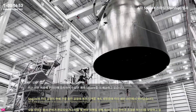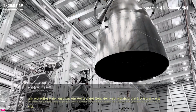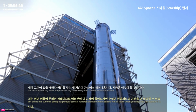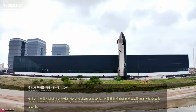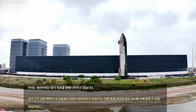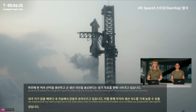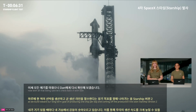Yeah, when you step into this factory, it is truly inspirational. My heart jumps out of my chest every time I'm there. Now, this will enable us to increase our production rate significantly as we build toward our long-term goal of producing 1 ship per day. And coming off the production line soon, Starship version 2.